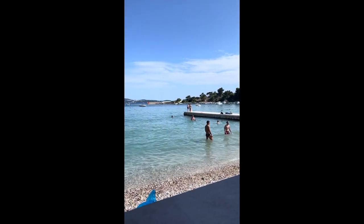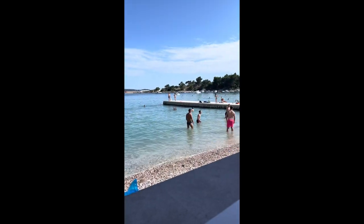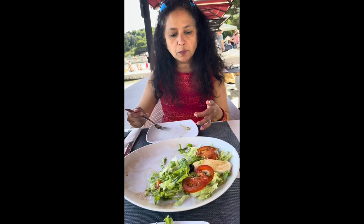Okay. Here we are in Dubrovnik. We have arrived at the Sheraton, and this is where we are seated, and we are having some salad and smashy.